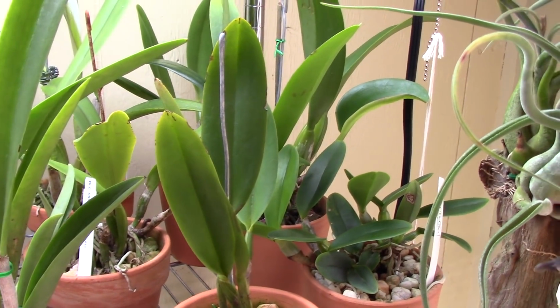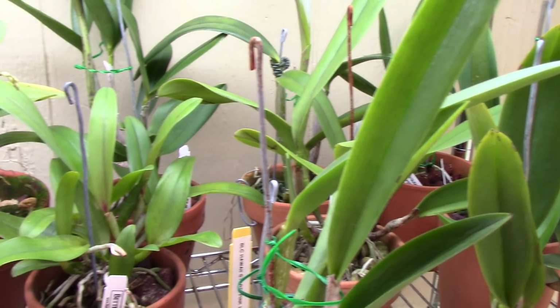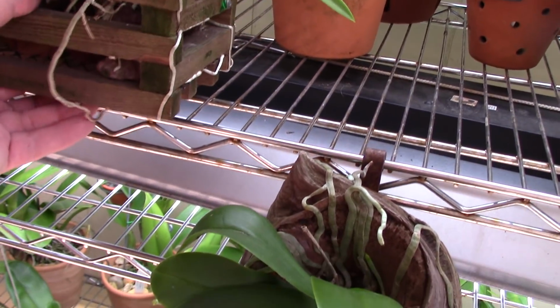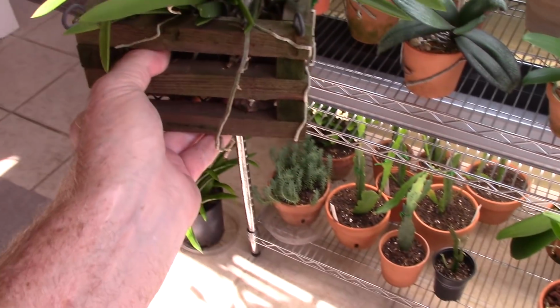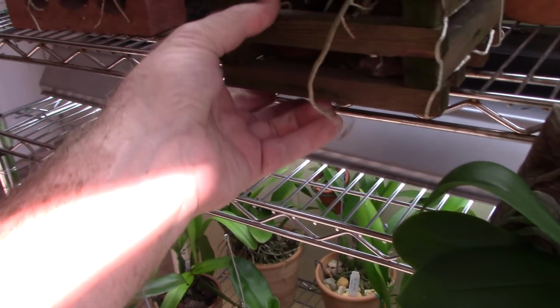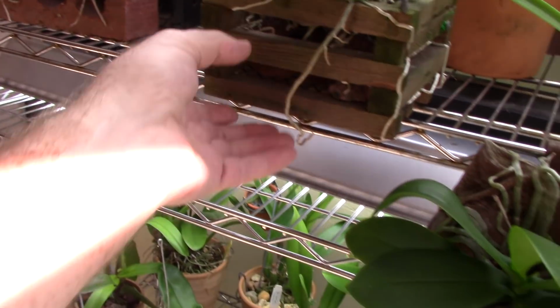Everybody's doing great. The ones that have new shoots and canes and bulbs and leaves coming out, I'm feeding and feeding and feeding, just like I was outside. Not a whole lot different. This one I'm very proud of. This is Brassavola nodosa crossed with Moss Major times Moss Remor, I believe it was.